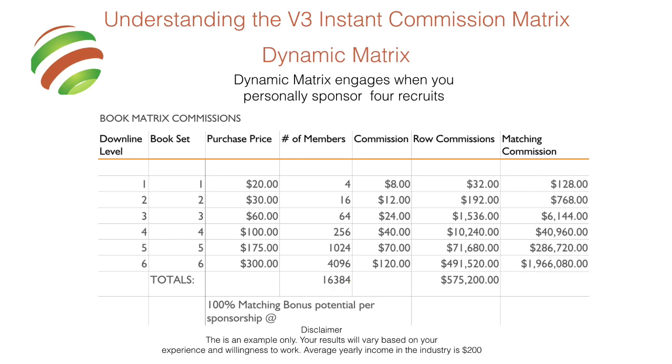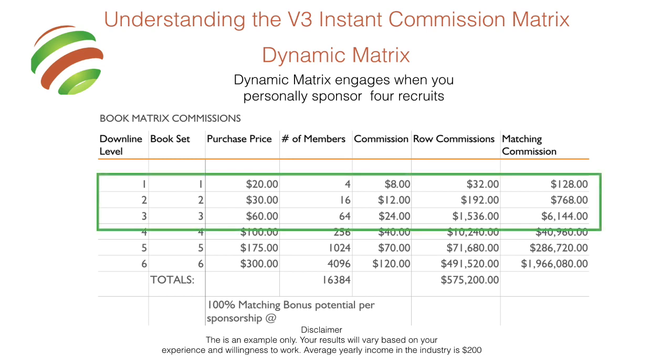Okay, so new for version 3, we're introducing a dynamic matrix. Now, what does that mean? Okay, well, what we decided to do is there's some power in being able to focus on building on those first 3 rows. On a 4-by matrix, at a great price point, the way we have it, you really don't get the opportunity to build a very large amount of income. So we certainly don't want to upset the way that our compensation plan works now. We wanted to keep it the same.